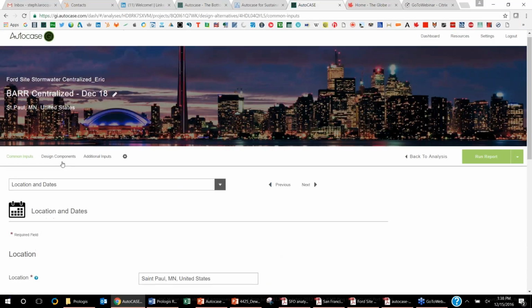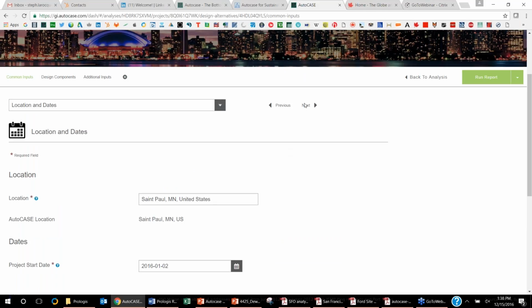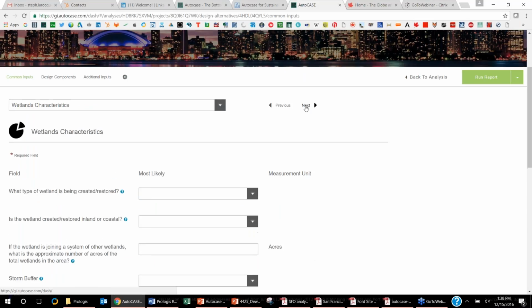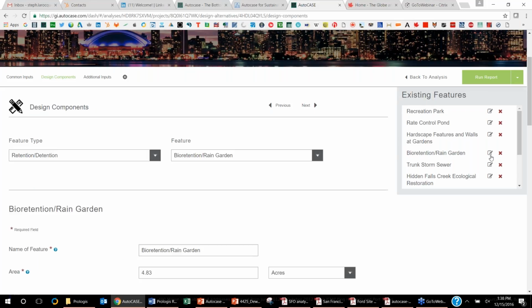But you can see that there's, once again, a fair number of inputs you have to enter, but really it's mostly default driven. You just keep hitting next, and it will bring you to different elements that you can fill out or not necessarily fill out. Design components are what are you actually building? So this particular project had a variety of different components. One of them, for instance, was bioretention. So I'll click on the edit button there.